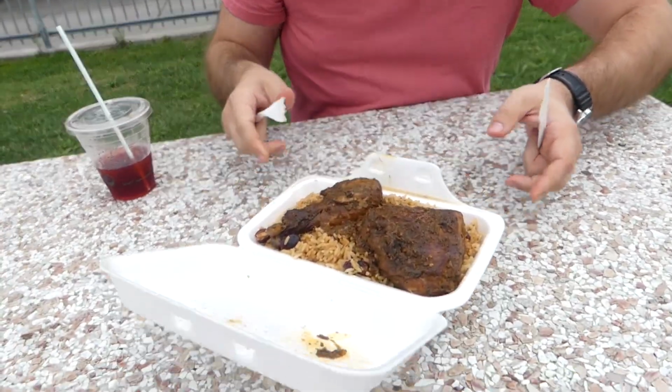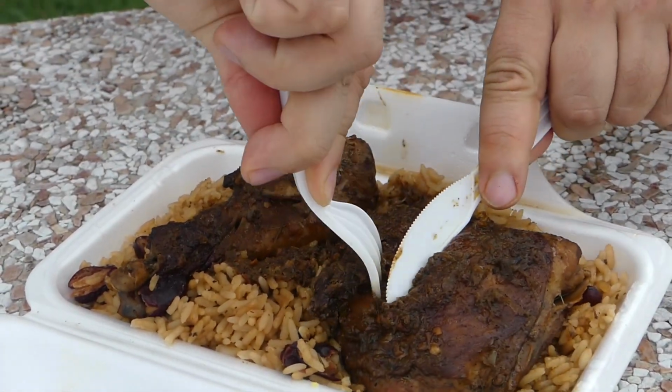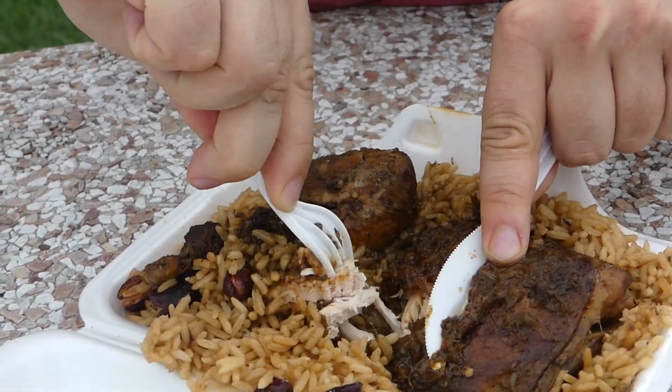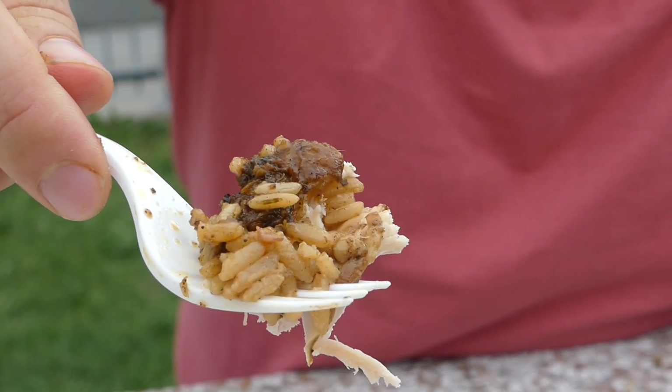Jerk chicken, quick, before the wasps get in. Okay, let's get into this breast over here. Super saucy. Break it apart, and this is on some beans, or it's called peas and rice. Oh, look at that. Yes, so that's one piece right there. Oh, and lots of sauce, and that rice looks amazing too.